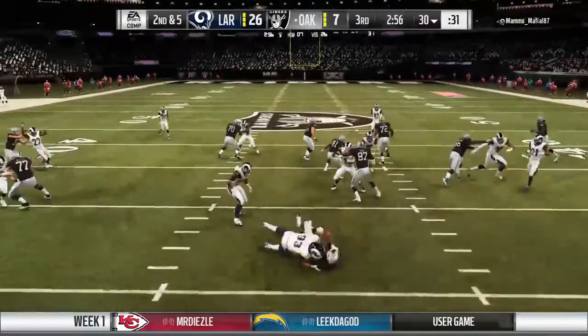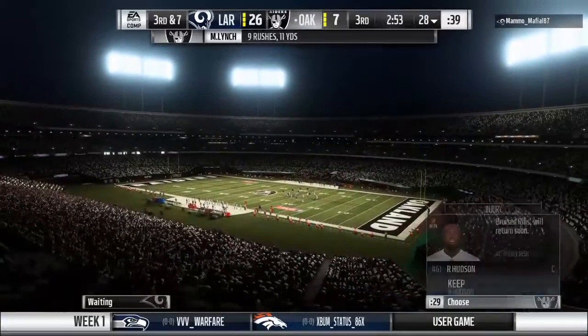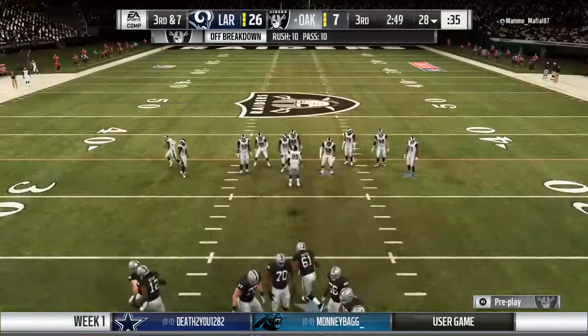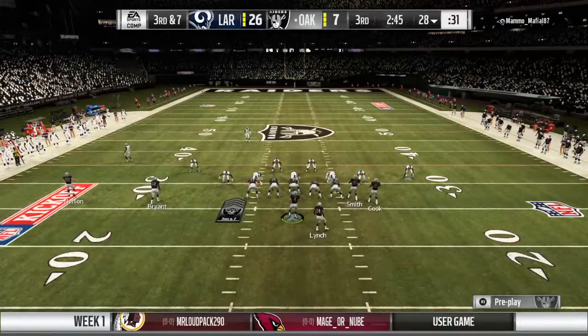They'll keep pounding here with Lynch. And it's been like this all night long. Nowhere to run as they stop him behind the line. It's a loss of 2, now 3rd down. This offense in desperate need of a conversion as they come up on 3rd down.